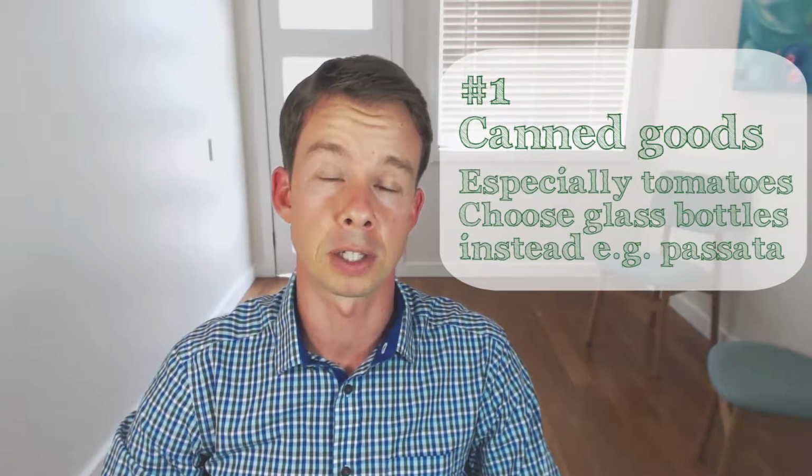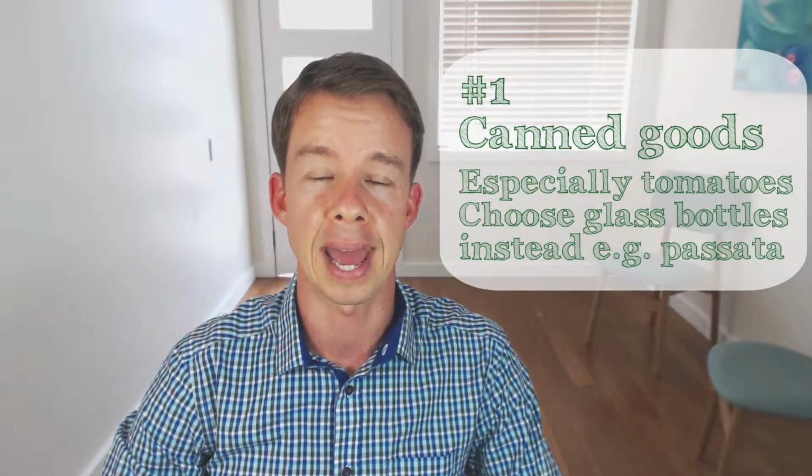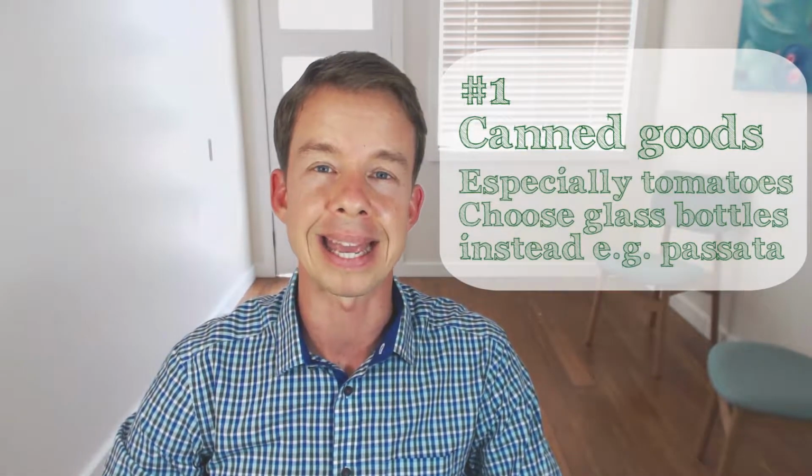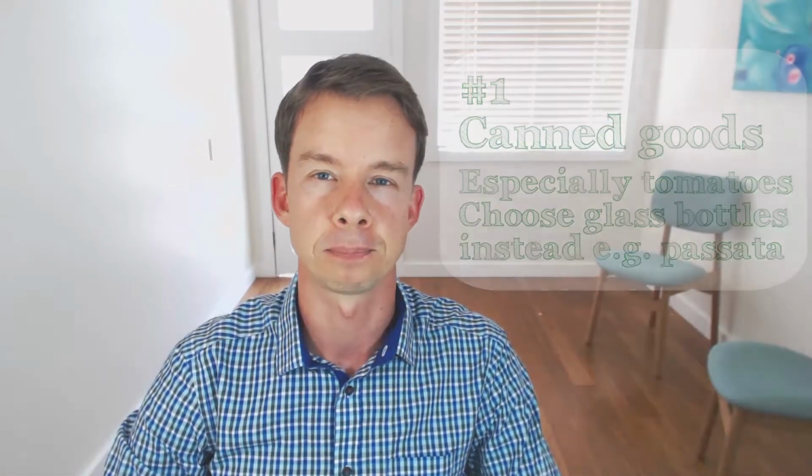The reason why tomatoes are particularly problematic is that they're a high acid containing food, and that means they'll leach more of that BPA into the food when they're in tin.